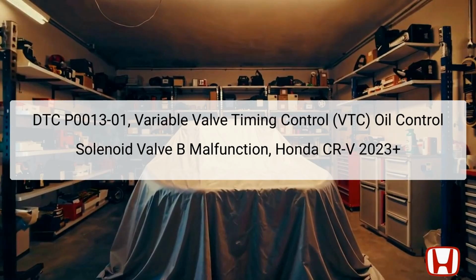The role of the VTC Oil Control Solenoid is to regulate the flow of oil to the VTC system, allowing for optimal valve timing for enhanced fuel efficiency and engine performance. Located near the engine cylinder head, the solenoid is integral to managing the variable valve timing. If the PCM detects an inconsistency in the signal, it triggers the storage of this fault code, indicating pending malfunctions in engine operation and performance. Addressing this code promptly is essential to maintaining vehicle efficiency and preventing further engine issues.